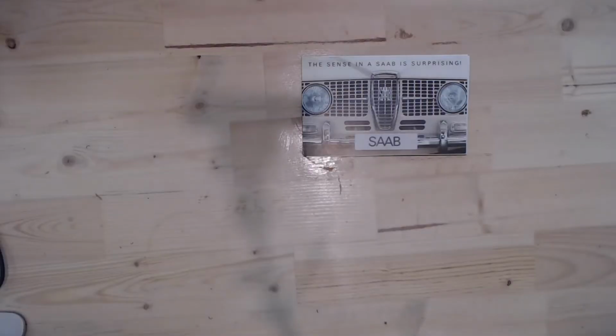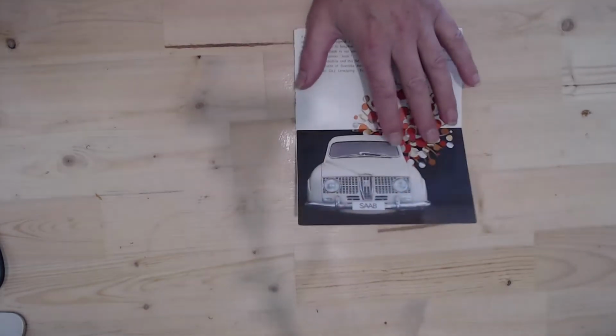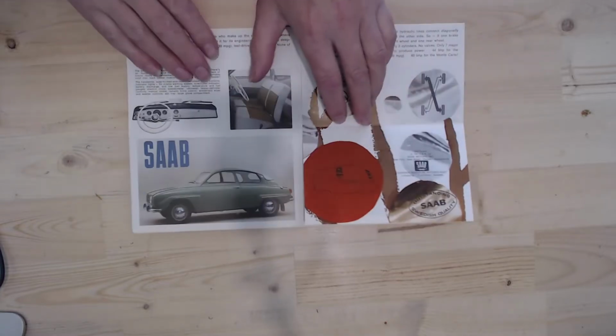So this is the first of the 1964 brochures, and as you can see, it is very small. And it is from the US. We can open this brochure up, and it's kind of like a fold-out style brochure. Very small, so it's very hard to read, unfortunately. But it's already starting to talk about the aircraft, of course, at this time. Really, SAAB was more known for its aircraft than its cars. It does fold out still further.